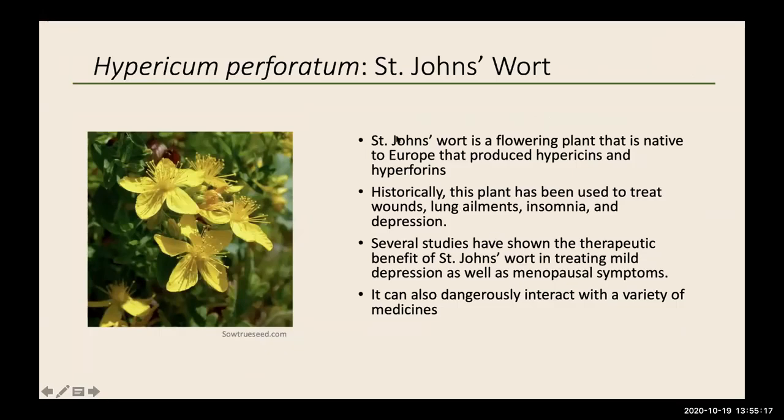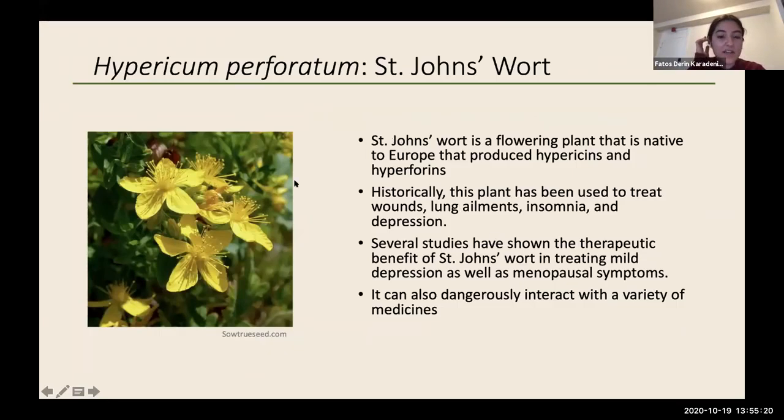Okay. So if we go to my next slide, I want to discuss St. John's wort a little bit more. It's a flowering plant that is native to Europe, and it produces 2 chemical compounds, hypericins and hyperforins. Historically, this plant has been used to treat wounds and lung ailments, insomnia, and depression. And currently, a lot of people who are into more traditional medicine use St. John's wort as a dietary supplement for depression, as well as other things, including menopausal symptoms and ADHD.